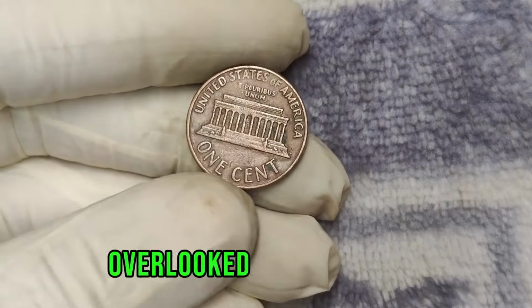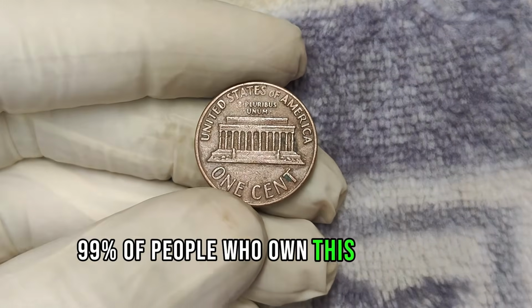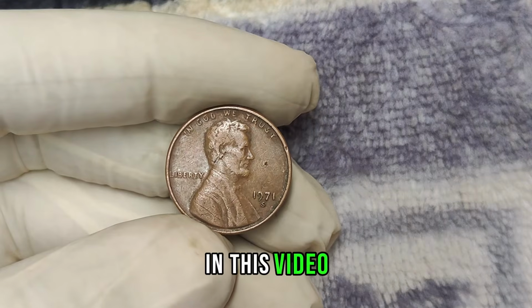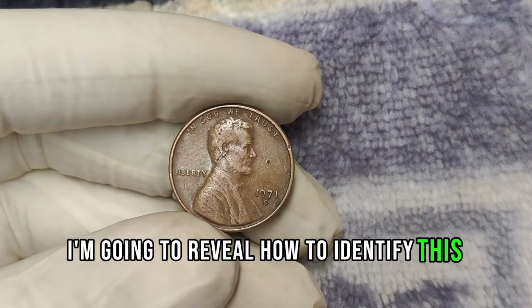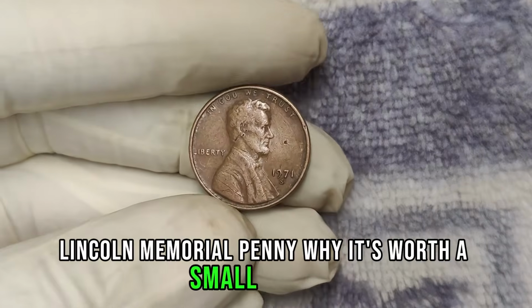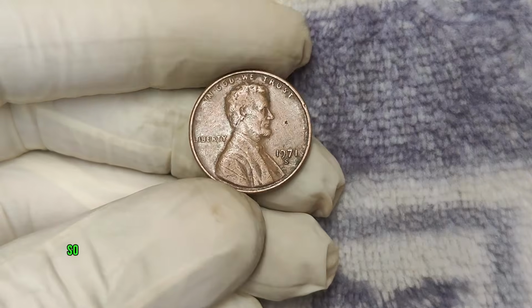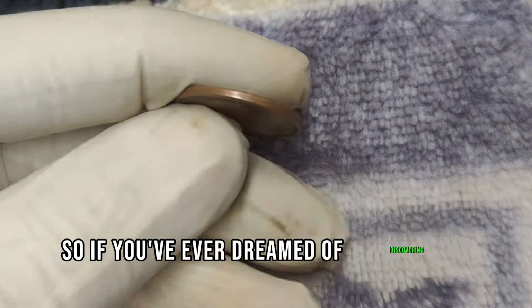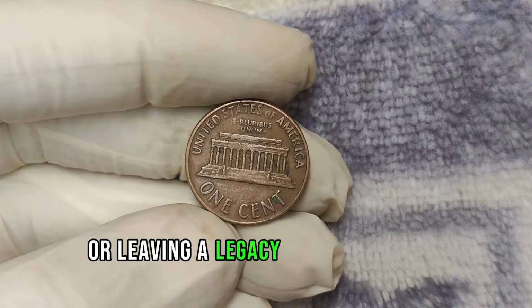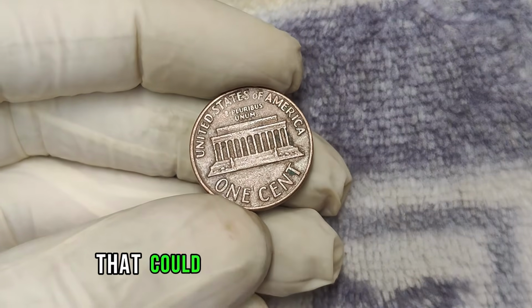Now, before you roll your eyes and think, it's just a penny, remember this: every fortune begins with something overlooked by everyone else. But here's the catch: 99% of people who own this coin will never know it. In this video, I'm going to reveal how to identify this rare 1971 S Lincoln Memorial penny, why it's worth a small fortune, and how it might just change your financial destiny. So, if you've ever dreamed of discovering hidden wealth or leaving a legacy of freedom and comfort, don't blink. You might miss the clue that could make you a millionaire.